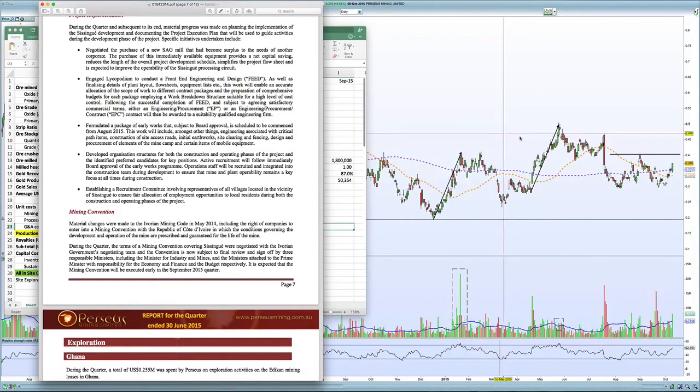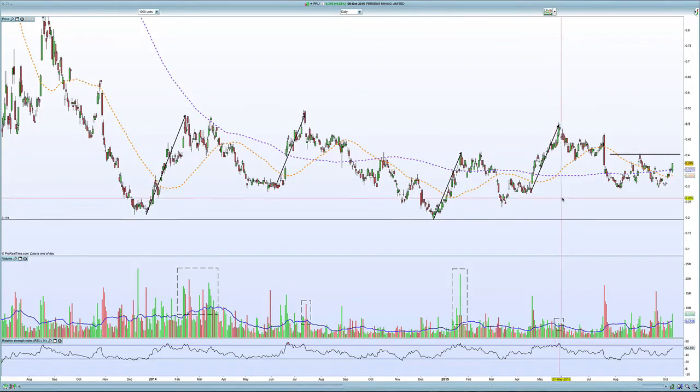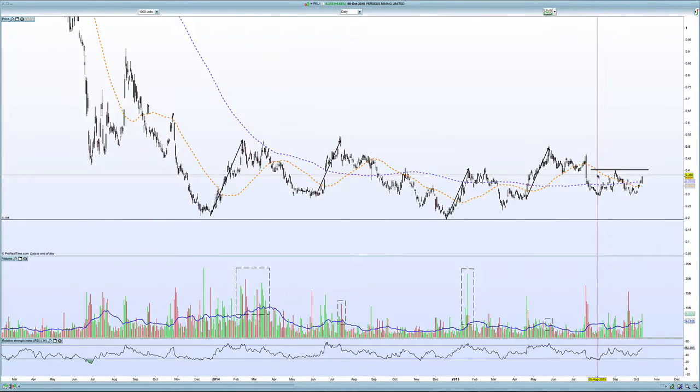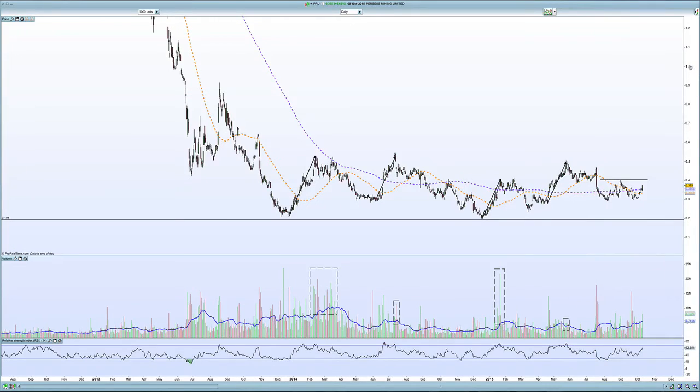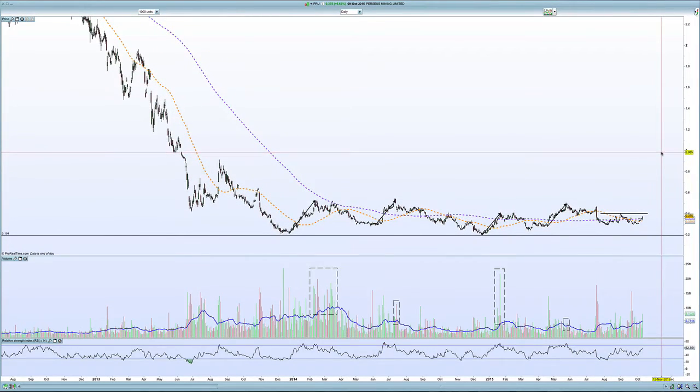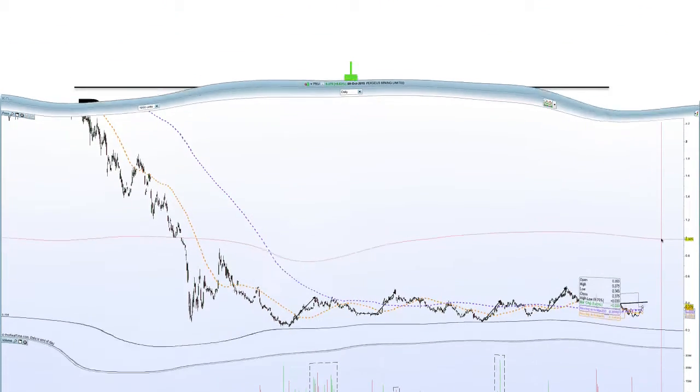But I think this is a good stock to own for leverage to the gold price at US $1,200 an ounce. I think Perseus should be 50 cents comfortably. Might take a little bit of time to get there, but then after 1,200 US an ounce, Perseus has got so much scope for improvement. It's been absolutely beaten up. So it's a stock you want to own in a rising US dollar gold price environment.